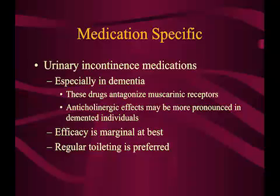There are adult diapers that can be used. I understand that you have to think about skin issues. I also understand you have to think about the cares that are involved with using adult diapers. However, again, I would focus on trying to minimize the risks of adverse effects, and I'm not a big fan of using urinary incontinence medications in dementia.